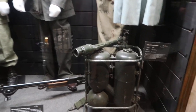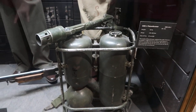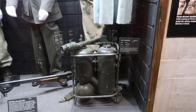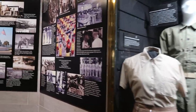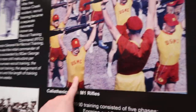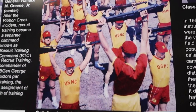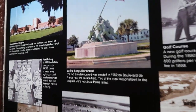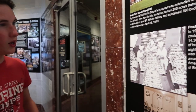Oh, flamethrowers. Wow. Yeah, weight 50 pounds. Rate of fire 10 seconds. Shoots for 10 seconds. Look at those uniforms. God, it's different than the green silkies they wear now, huh? Yeah. Is that the Iwo Jima monument? Look at this bad puppy. Both bakery. You know what I think?